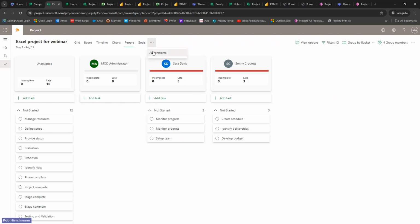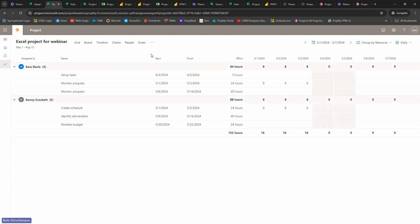Finally, and one of the big things, if you have the Plan 3 license, it allows you to do what we call assignments. So assignments start to break it down, if you want to, down to the people, the tasks, and when they're assigned the work. And you don't have to do it at this level of detail.